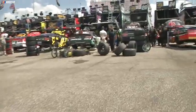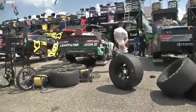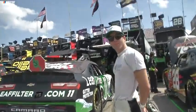Oh, hey, check this out. Here's another driver. Let's see if we can sneak up on Blake. What's up, Blake? I was going to sneak up and try to scare you. You did sneak up. Yeah, I was very sneaky, always sneaky. On guard. All right, man.